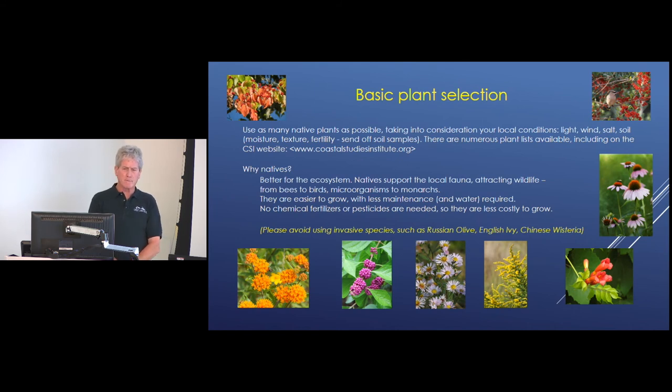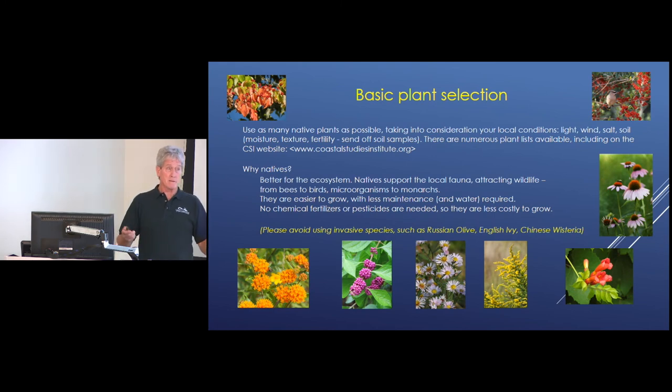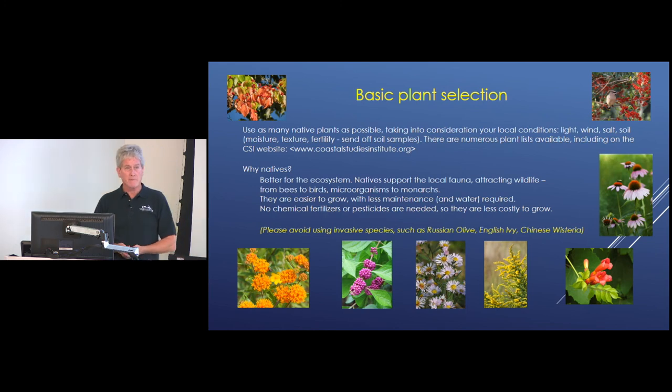In fact, a lot of native plants don't even like real fertile soil. Think about our native plants in this area, the soil they're growing in and have been for 1,000 years. It's not real fertile most of the time. It's sandy, it doesn't hold a lot of fertility. So that's what they've adapted to, and that's what they want. Fertile soil could actually cause problems with them.